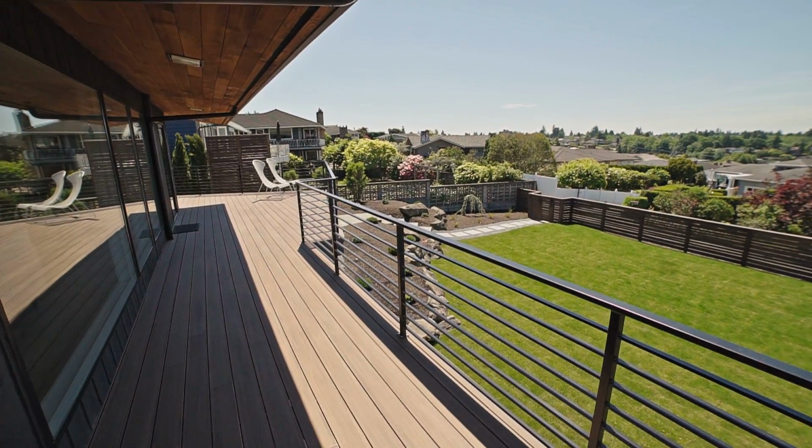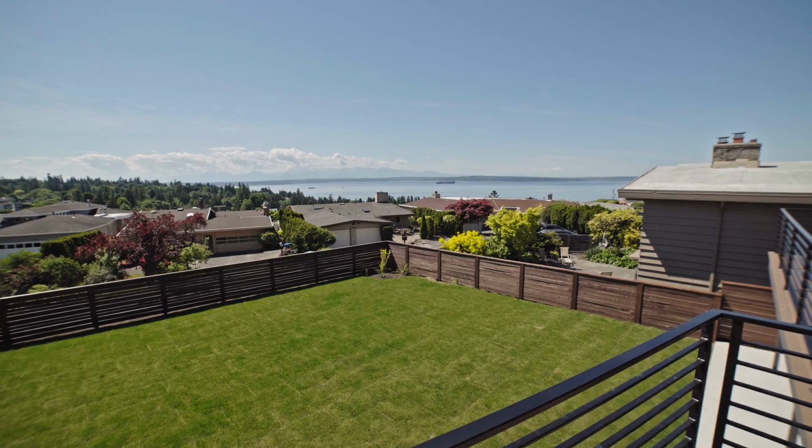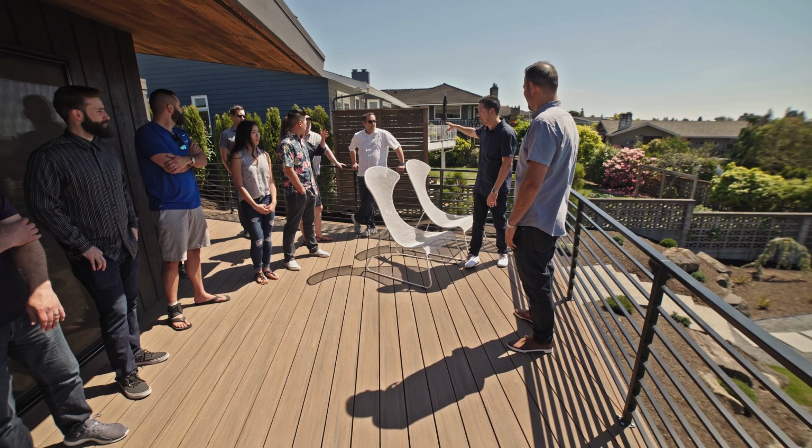So we obviously expanded it out. We turned the angle this way so that way you really feel like the view is front and center, and that now kind of blends into the background, especially with those privacy fences there.